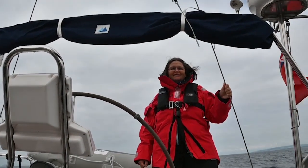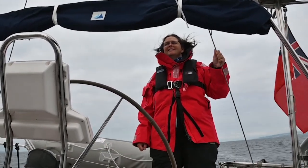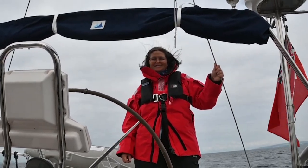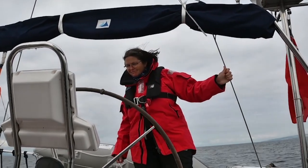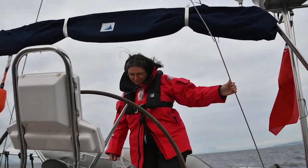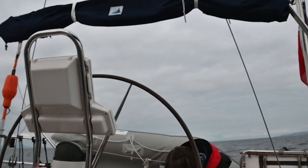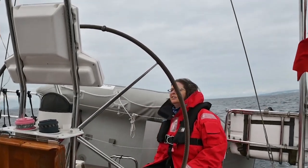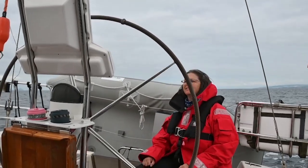So we're on passage from Troon to Stranraer. We've been out for about 3 hours now, and we're having a feisty sail. The wind has gone round, quite variable. It's gone round to the south and it's come back to the west, and we think it's about southwest now. It's not quite on the nose, so we are getting a little bit of wind in the sail, and we are hacking along. So what speed are we doing? 6.1.